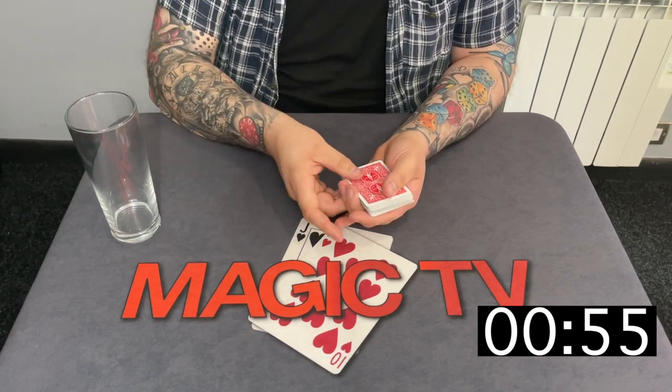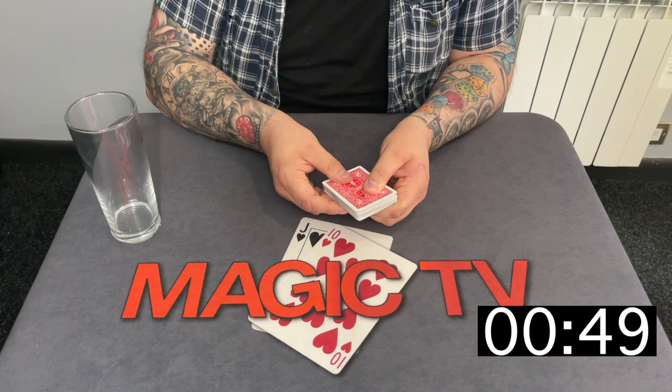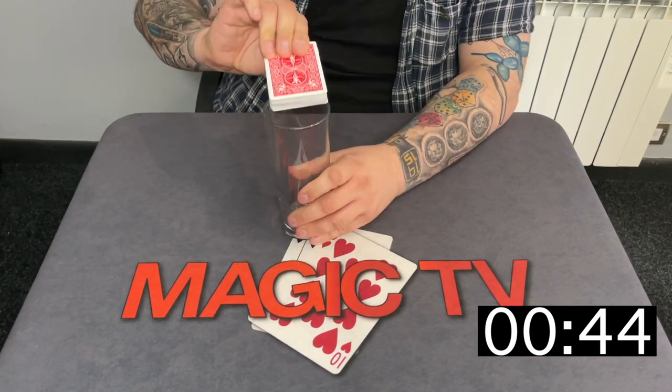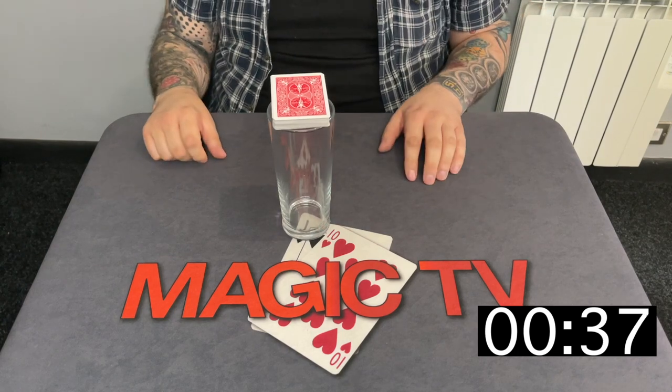Is that fair? Yeah. So now I'm going to try and do something incredible with this deck of cards, with your card somewhere in the middle of the deck. What I'm going to do, this pint glass, right? Yeah. And if you're working in a bar or a restaurant, you can actually do this with a borrowed pint glass. I'm going to put the deck of cards right there.